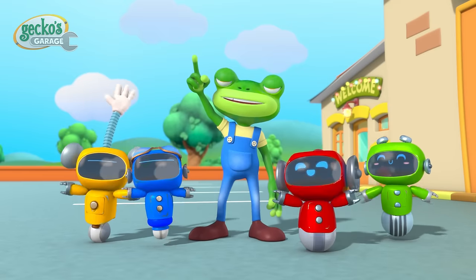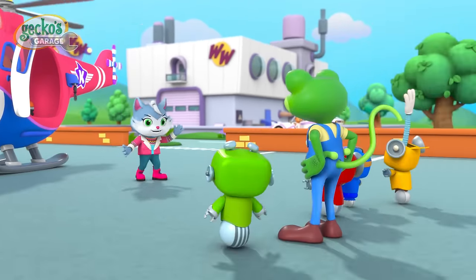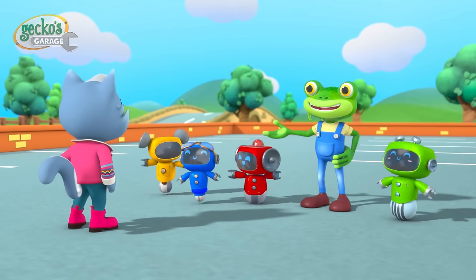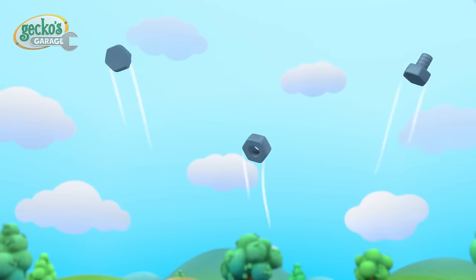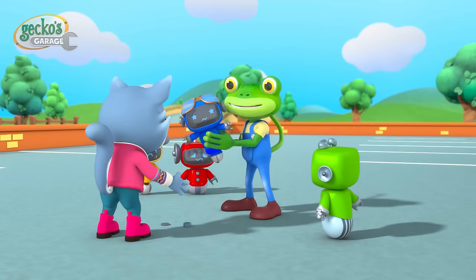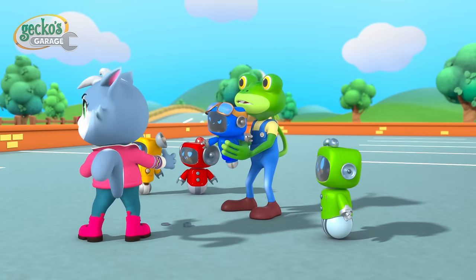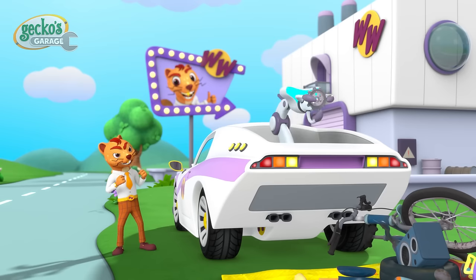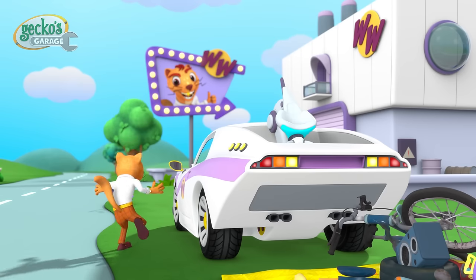Here comes Cat. Hola, Gecko. Hola, Mechanicals. Hi, Cat. The Mechanicals have been so excited to see you. I think the Mechanicals wish they could fly like you, Cat. Make that junk fly, Sly. Ah, no more pesky parts cluttering up my nice clean garage.